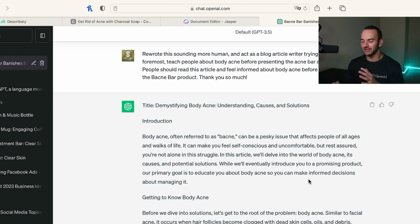So I'm gonna give it a little bit more with what I learned from the Robot Revolution program. Thank you. Great job on the last revision. Can you write it one more time, but include the fact that I'm trying to SEO optimize this article around the key phrase, get rid of body acne?